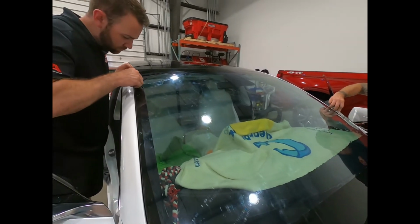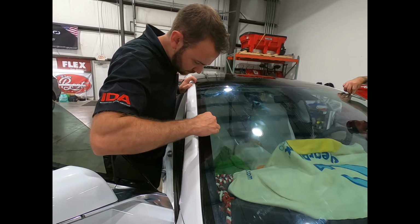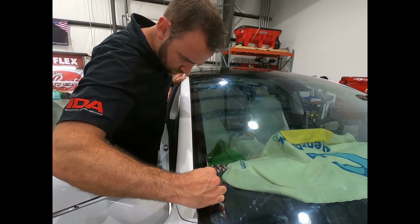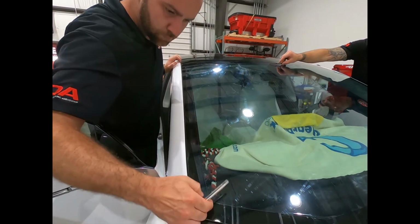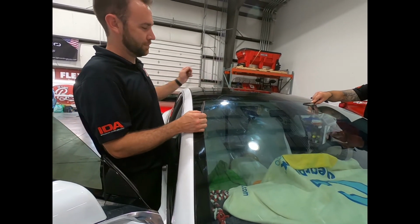So as I've been documenting this, I've been watching these fancy cutters in the other room cut these out to a specific pattern. Now you get to the windshield and you're actually doing it by hand. Why are you letting all that expensive machinery go to waste while you do this by hand?